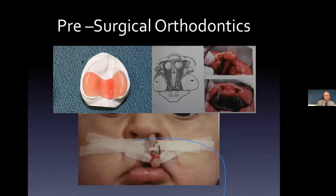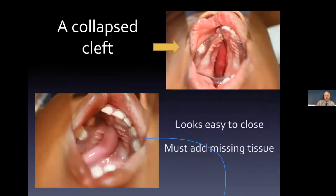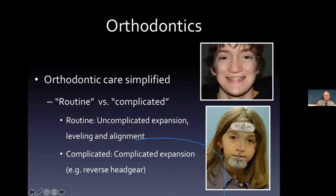Pre-surgical orthodontia is a wonderful tool, whether it's done static or active. I think it's very important for a collapsed cleft. These should be expanded out so you know how much tissue to add. Otherwise, they're going to be restricted and you're going to have a mid-face protrusion guaranteed. Most clefts are expanded so you can bring them to a normal shape, but you don't want to bring it inward more than this because you won't be able to identify how much tissue you need to replace.